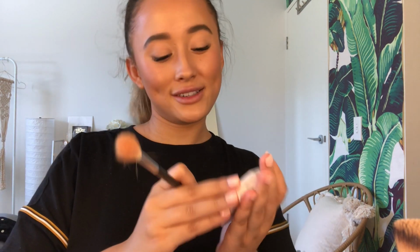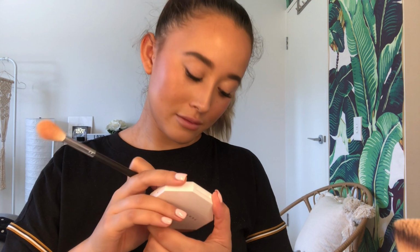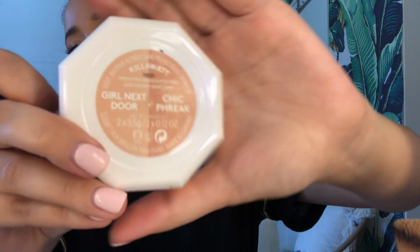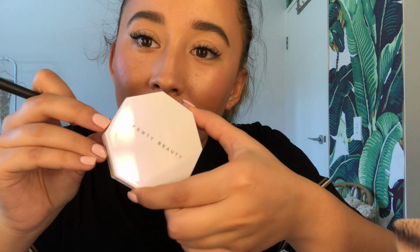So this is my holy grail at the moment. This is the Fenty Beauty Kilowatt Highlighter Duo, Girl Next Door and Chic Freak. Oh my god, it is literally the most amazing champagne highlight ever, and the packaging is to die for. It has this really pretty iridescent pink reflex to it.